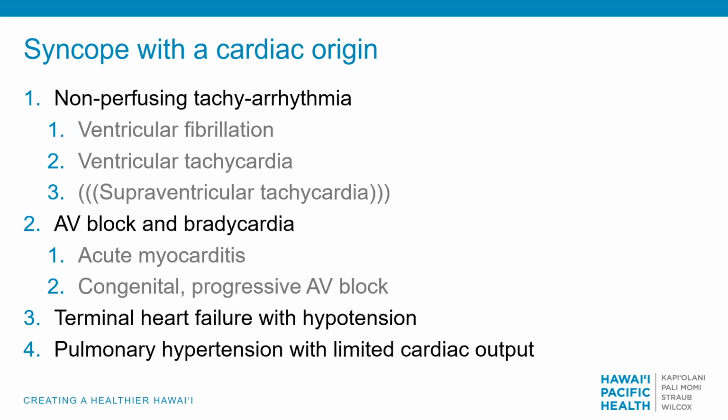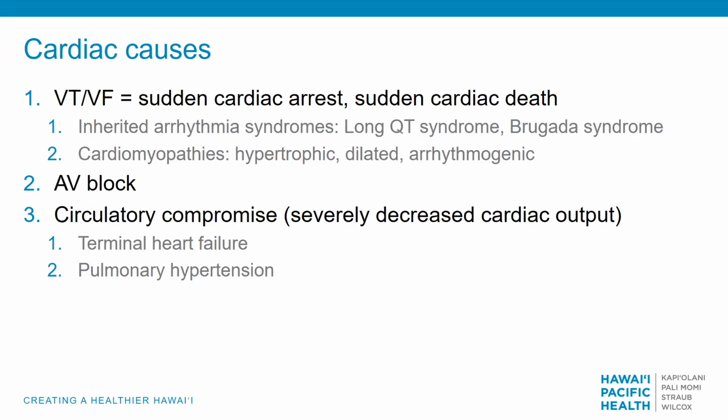So out of the blue, you need to find out etiologies that result in AV block or VT/VF, sudden cardiac arrest, basically. And those that you need to figure out are the inherited arrhythmia syndromes, and there are tons of them. I'm going to show you what kind of syndromes, or cardiomyopathies, these are. These are the syndromes that can suddenly make you develop ventricular tachycardia or ventricular fibrillation, and that can cause sudden cardiac arrest or syncope if you come back to it.